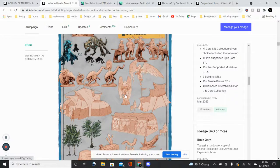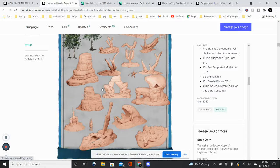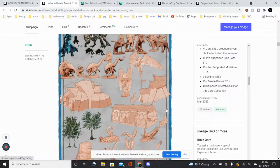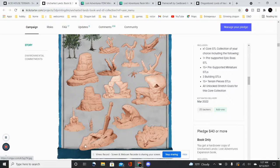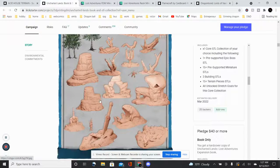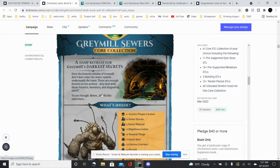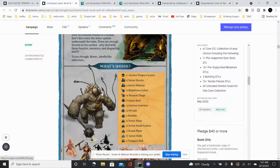It looks like some Aarakocra you could play as. Some tents and some other rock formations. The terrain is really cool in my opinion. Always good because you could use this for other games as well, like Age of Sigmar, or maybe even just use the scatter for Warhammer 40k or other games you play, like Hordes or War Machine. It's something I play quite a bit.